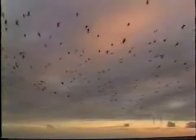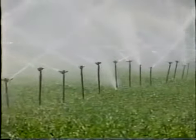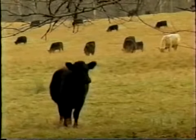For us, the sun is a kindly giant. It warms our world just enough for life to take place. Plants convert sunlight into usable energy. It's the very foundation of the food chain for all living things.